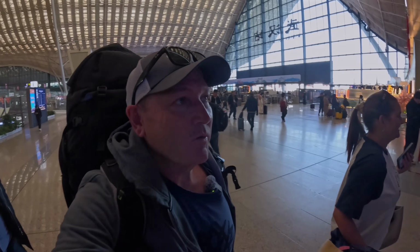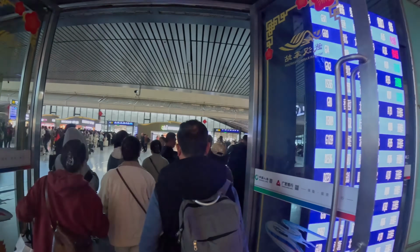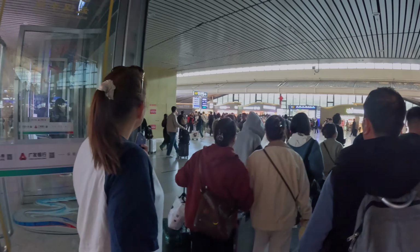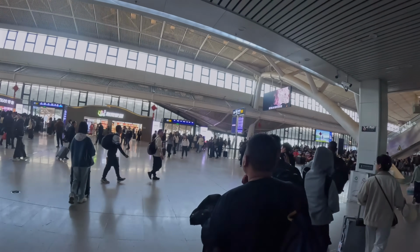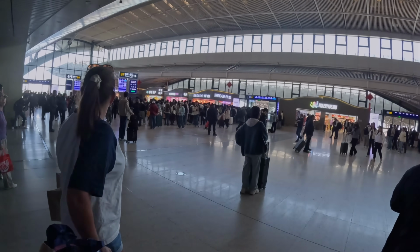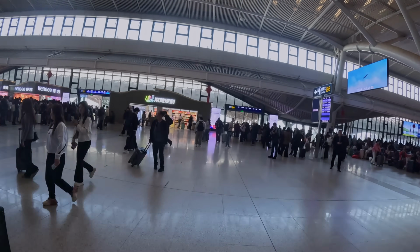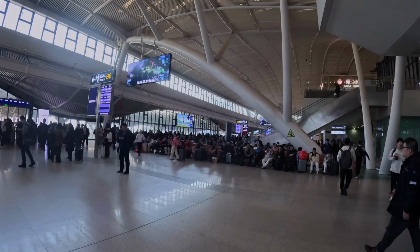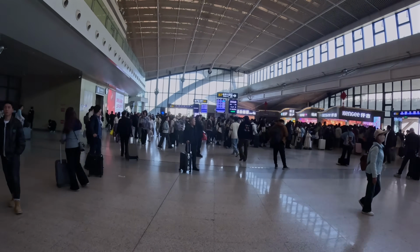All right, so let's walk through and find, there's all waiting zones. Yeah, it's the size of an airport. Wuhan train station. And this is not the only train station. I think there's like 2 or 3 other train stations around the Wuhan area. B what? B11. B11. So look at the lineup to get into the platform. So this is the waiting area. And we're B11. So there's B8.